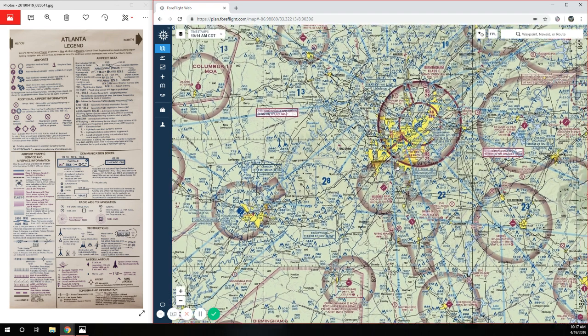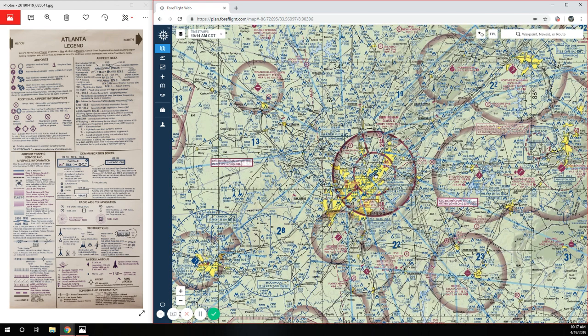For class Charlie airspace, we've got to have two-way radio communication prior to entering the airspace, but we also have to have a transponder with Mode C. Mode C is just altitude reporting, and our planes have Mode C transponders. We just have to make sure that we actually have those. We've got to talk to them, and it's a little more important that we do it earlier on because they might be a little bit busier.